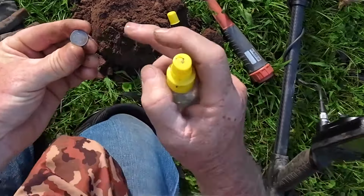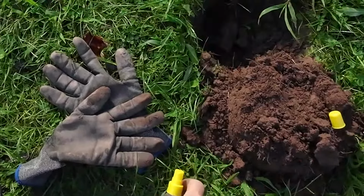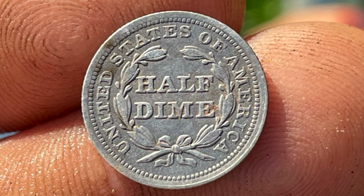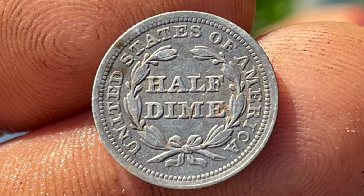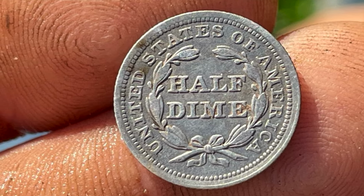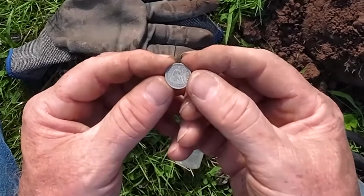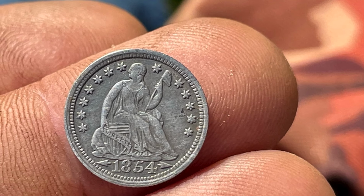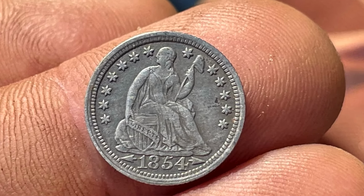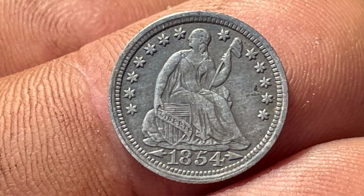Wowee zowie, I cannot believe this. Look at that little gem right there. The detail is incredible. Oh, look at that. Wow. So many details. Oh, that's phenomenal. That is phenomenal. I can't believe this.